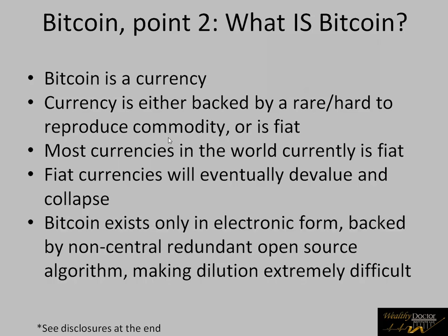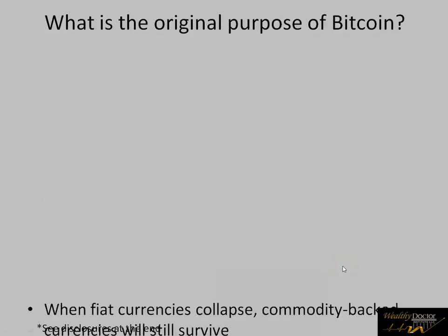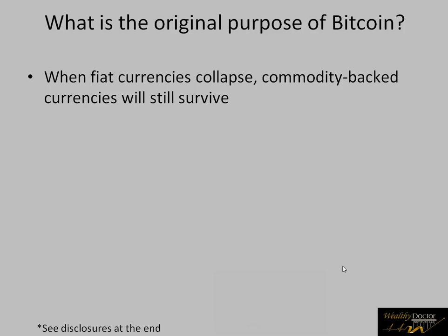But Bitcoin exists only in electronic form, backed by a non-central redundant open source algorithm, making it extremely difficult to dilute. So again, let's step back and take a look at Bitcoin. When fiat currencies collapse, commodity-based currencies still survive. Gold coins survive, silver survives. At the end of World War II, in places that were devastated like Japan and Germany and even India, you could trade cigarettes and soap for groceries and other goods and services.